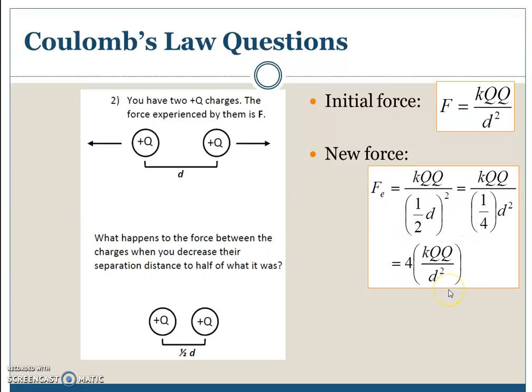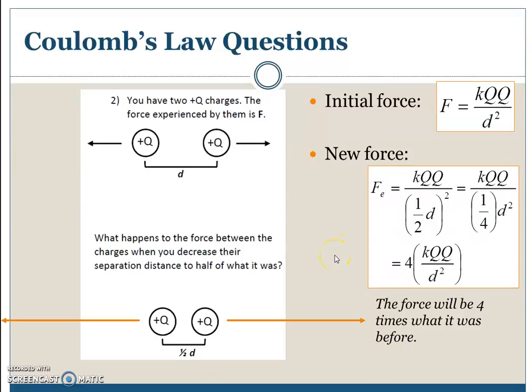So what this means is that if you halve the distance in between the two charged objects, the force that they experience is going to be 4 times what it was originally. So if we want to draw that in terms of the force arrow, you can see it's quite a bit larger. You would take this and make it 4 times what it was before. So just by changing the distance a little bit, it's a squared term, it makes the force a lot stronger.